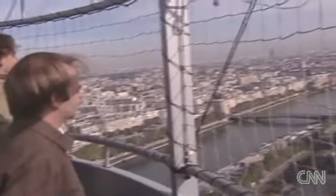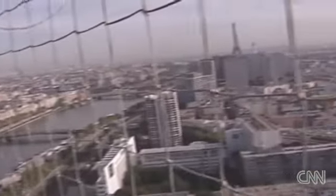Long before there was pollution in Paris, there were balloons. In fact, the first human flight took place in this city more than 200 years ago. It took off from the park right over there. And of course, a balloon is the ideal platform from which to keep tabs on the pollution levels in the city. In fact, one of its owners says it symbolizes eco-friendliness.